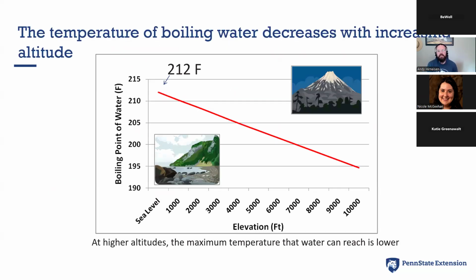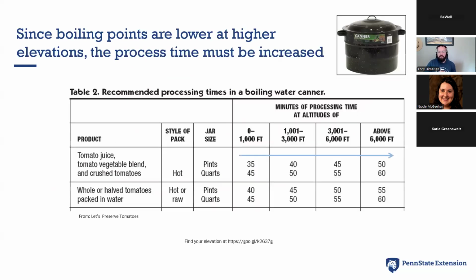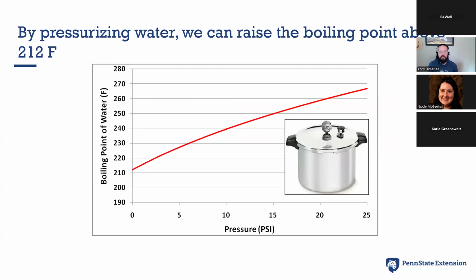We also have to factor in that water boils at different temperatures at different elevations. So if we're high in elevation, we may need to increase our processing time. So a canning recipe will always tell you how long to process or how long to cook it for in the jar based on your elevation. And if you're processing in a pressure canner, you need to increase the pressure as elevation increases. And that's always noted in the recipe.